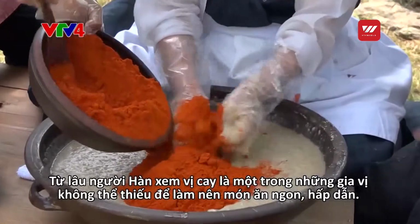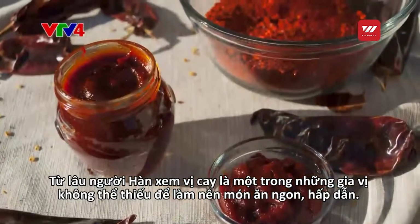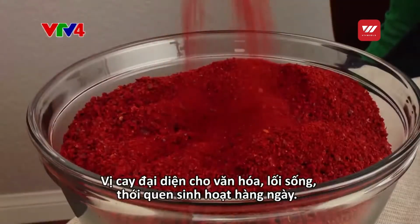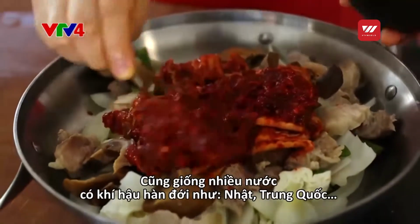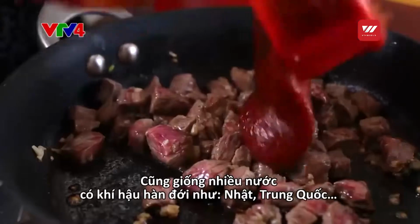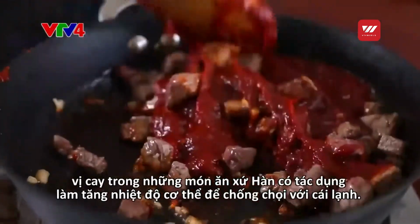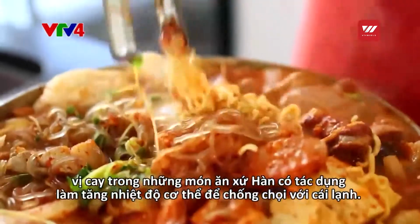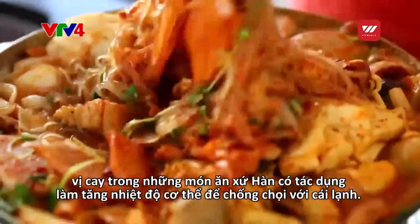Spiciness is an indispensable condiment to Korean cuisine. It is the heat and piquancy of the ingredients that creates delicious and distinctive Korean dishes. Like in the cuisine of many other countries with frigid climates like Japan or China, spiciness in Korean dishes helps to increase the body temperature. This makes coping with the cold easier.